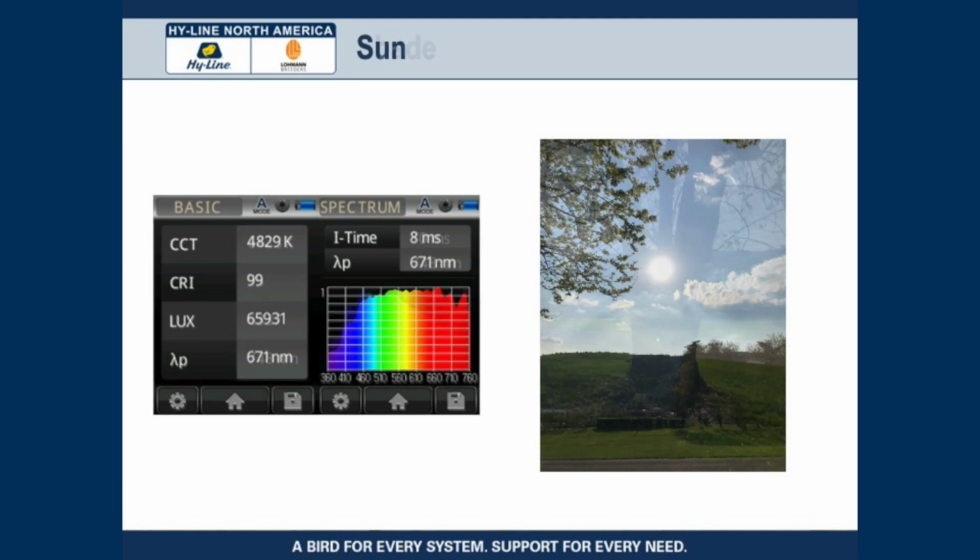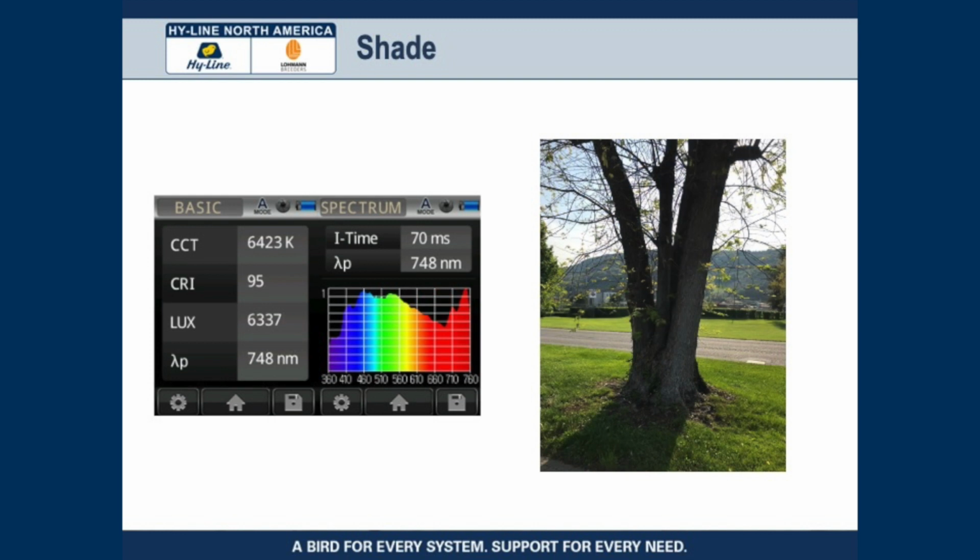If we just move over to the left, right behind this tree, all of a sudden we drop down by a factor of 10. And so all of a sudden we're in the 600s. It's still very bright. It's much darker than it was before, but 600 foot candles is a lot dimmer than 6,000. I just wanted to show that to you because all of these different light environments are important in understanding where it comes from.